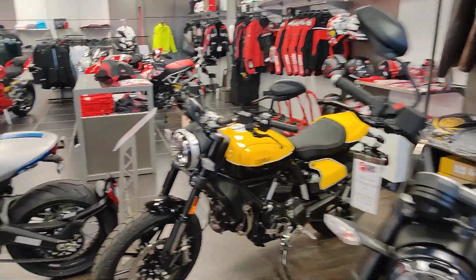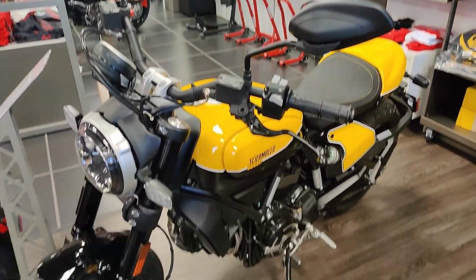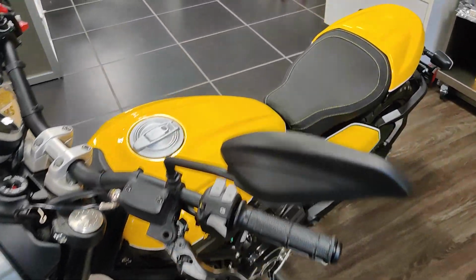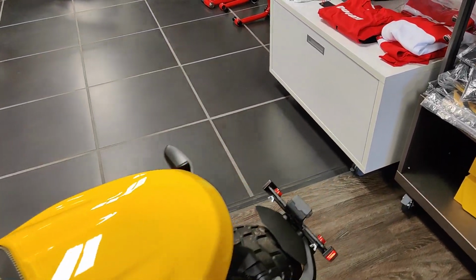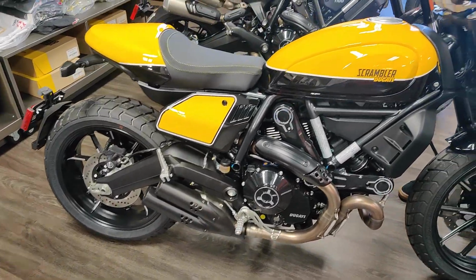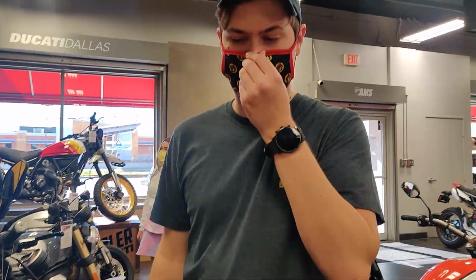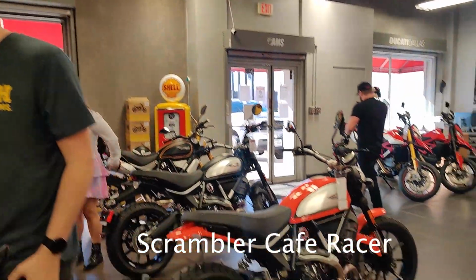These things are sweet, man. I mean, for me, these two right here, but this yellow one is just too cool. I'm really digging this. Just everything about this thing is perfect, man. Wow. I'm actually not sure what that one is. It looks really good, though. I've never seen the other one.